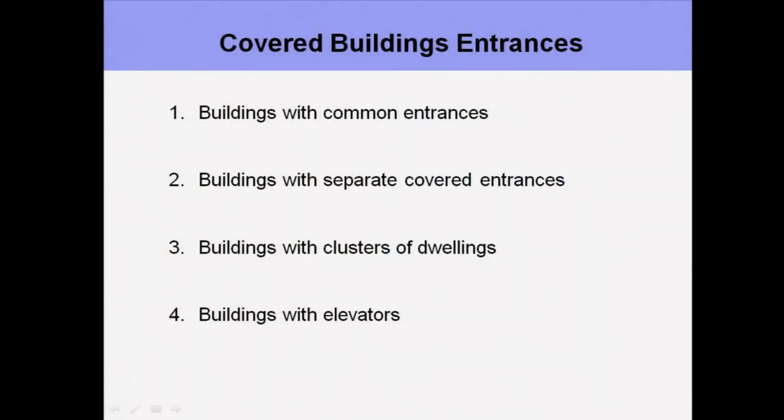All right, so what are we talking about when we're talking about an accessible route for the entrance? We've talked about where it starts: pedestrian arrival area, bus stop, street, passenger drop-off, parking lot. That's where the route starts, and it has to go to the entrance for all dwelling units. So what are we talking about here? We have different kinds of buildings. So we have a bigger building that has common entrances. So at least one of them must have an accessible route going into the building.